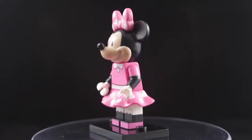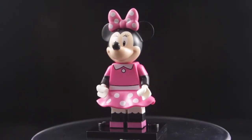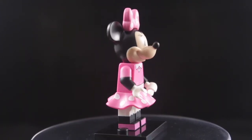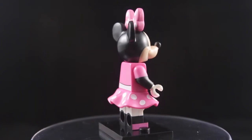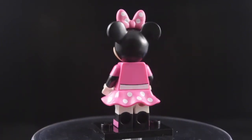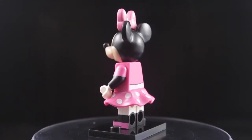Minnie Mouse, the famous part of Mickey, comes with a pink outfit that sports polka dots on the bow and skirt. She normally comes dressed in red and white, however the pink color scheme works here. This is the same skirt piece that Alice was wearing, but I like it better on Minnie. I like how they painted eyelashes on her to give her more of a feminine look.